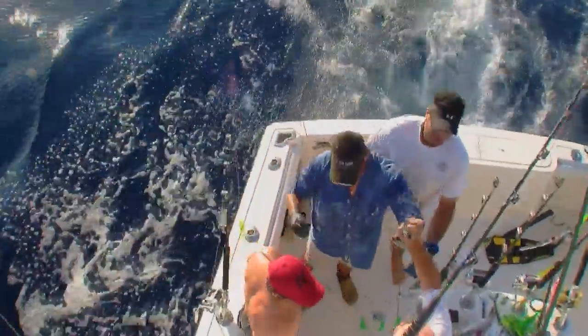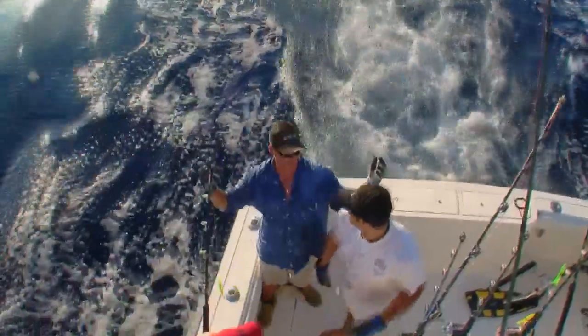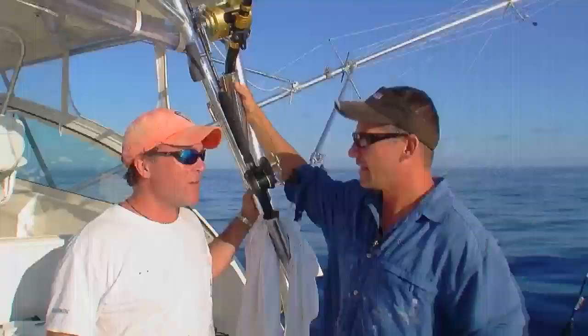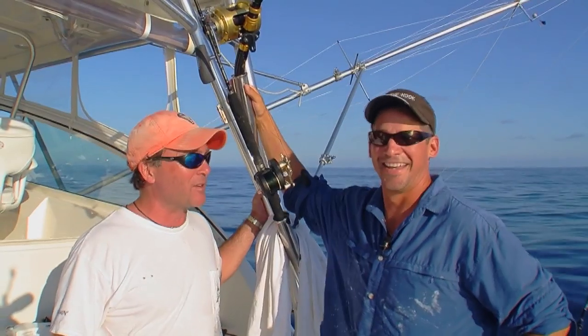We got that white. Dude, hey, think he was a little green? Look at me, completely soaked. He was going ballistic. What a strong fish. That was nice. Your first white marlin, right? First white marlin ever. Flew out here from Minnesota two days ago, living off Red Bull and coffee.